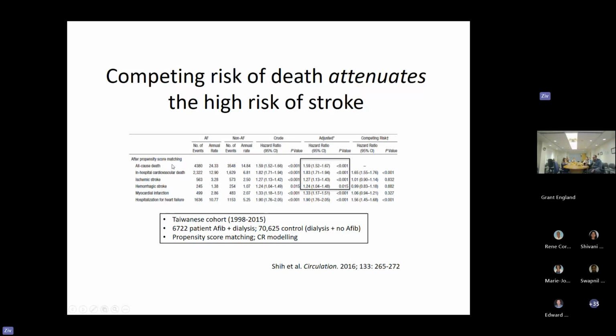So when we look at various outcomes such as death, ischemic stroke, and hemorrhagic stroke, when they just do adjusted modeling for a number of covariates, you could see that individuals who have atrial fibrillation and are on dialysis have a significantly higher risk of all these outcomes compared to those who don't have atrial fibrillation. But when you start accounting for the competing risk of death, that attenuates the high risk of those outcomes, such that the risk of stroke, both ischemic and hemorrhagic, becomes non-significant, and only really the risk of in-hospital cardiovascular death is significant.